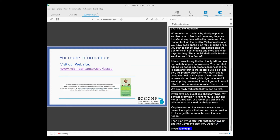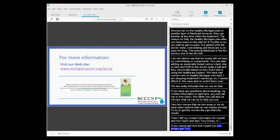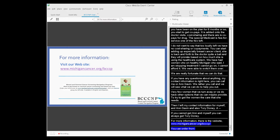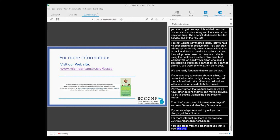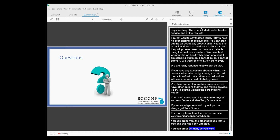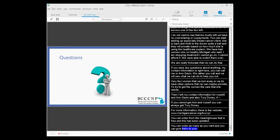And then also for more information, there is our website. We also have some brochures on the website. You can order from the clearinghouse. They're free. In fact, we just updated them, so we're going to be getting a whole new batch into the clearinghouse. And you can order as many as you want, and you can give them to your patients as needed. And that's all I have, and I can open it up for questions.